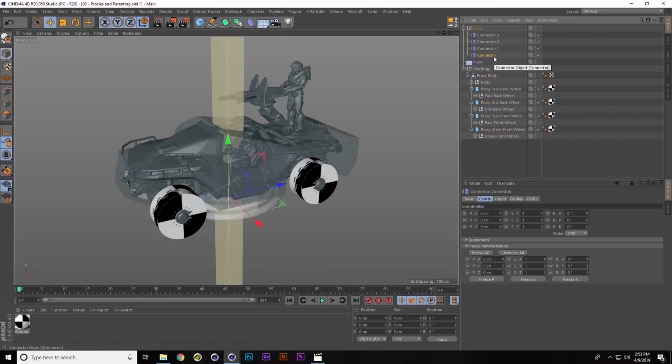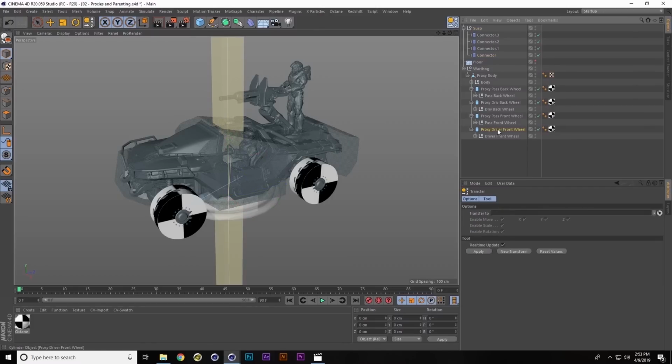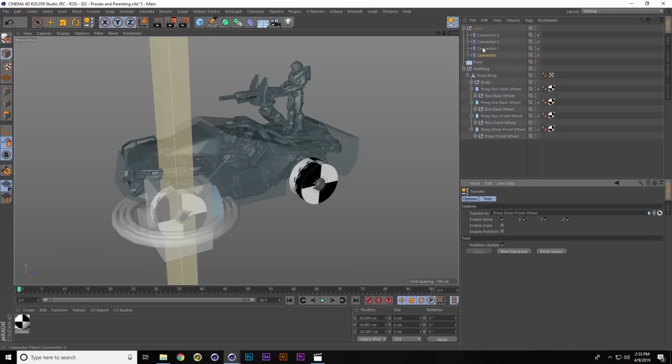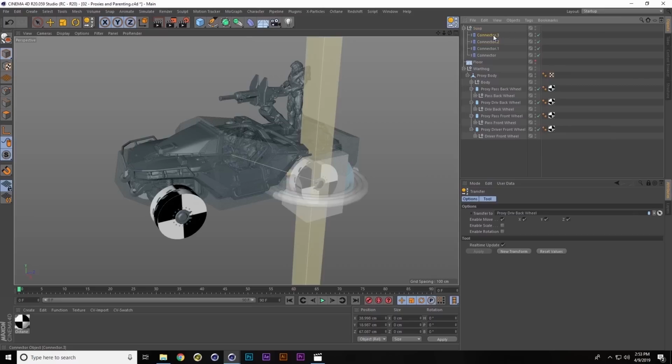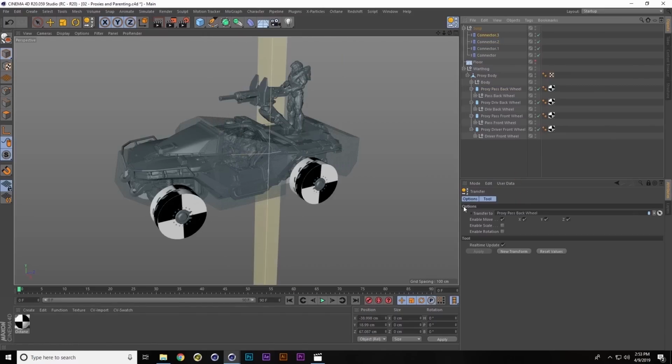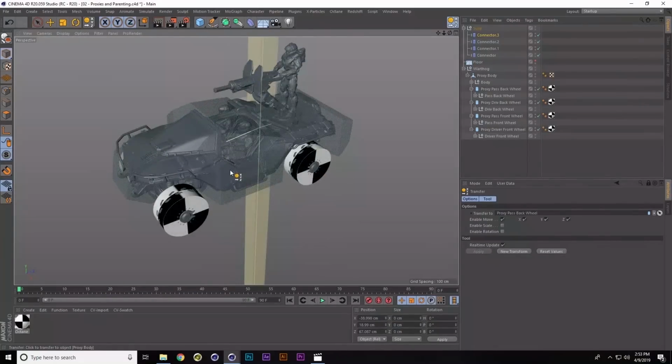All right. So our connectors, they are not on the wheels. They need to be on the wheels. So I'm going to use the transfer tool once again, and I am going to set this connector to the same position. I do not want to enable the rotation and scale. This connector, transfer, lock this to this wheel. This connector to this wheel, and this connector to this wheel. Again, we just use the transfer tool to move them into the exact midpoint or axis of the objects we're tying them to.